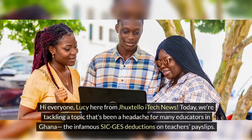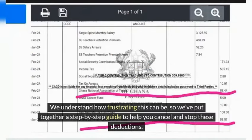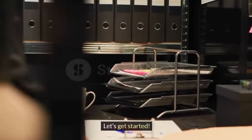Today, we're tackling a topic that's been a headache for many educators in Ghana, the infamous SIC-GES deductions on teachers' payslips. We understand how frustrating this can be, so we've put together a step-by-step guide to help you cancel and stop these deductions. Let's get started.